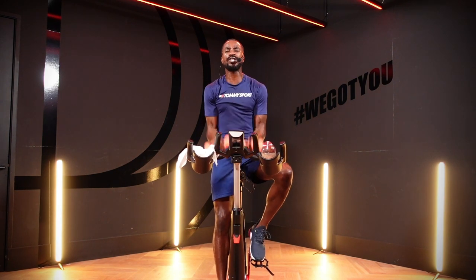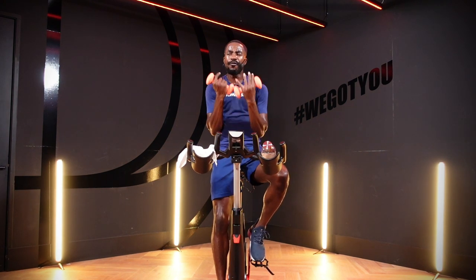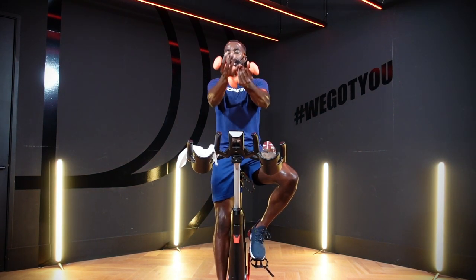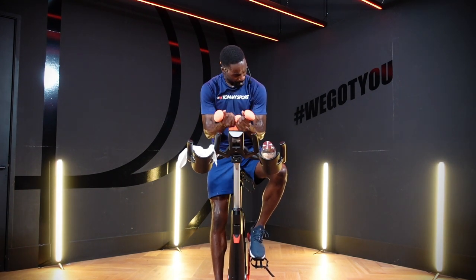90 degrees, you're going to present your dumbbells and then bring it right back down. 4 seconds going forward, 4 seconds going back. 3, 2, 1. 1, 2, 3. Extend it and back. 2, 3. Nicely done. And one more time.